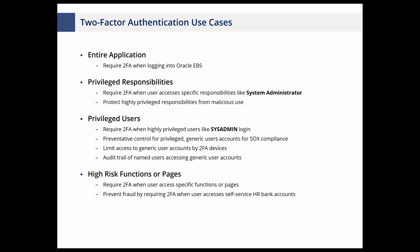And so for the use cases, we do it oftentimes for the entire application. So just when you log in, you get your two-factor authentication. We have certain clients who say, hey, if you're accessing system administrator, we need to protect that. So whenever you access a function as part of a certain responsibility, we will pop up a two-factor authentication. Sometimes for privileged users, we have full control over privileged users, and I'll show you some examples here in a minute.